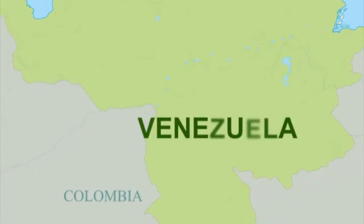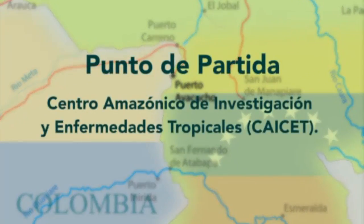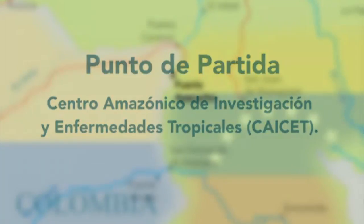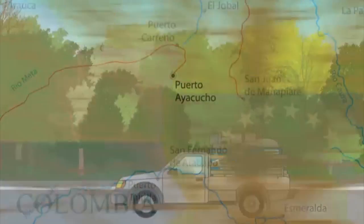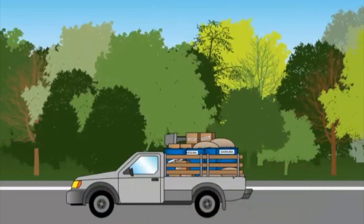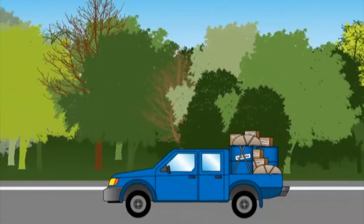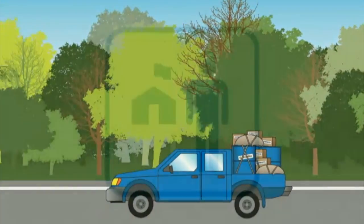This complex operation has its starting point in the headquarters of the program, GAICET, the Amazon Center for Tropical Medicine Research. In Puerto Ayacucho, the team loads up 3 vehicles, a truck with up to 18 200-liter gasoline containers and 4 heavy outboard boat motors.